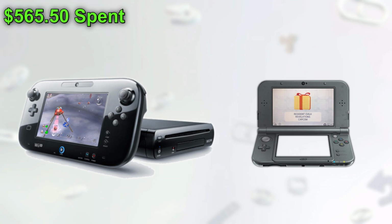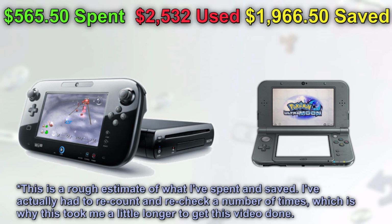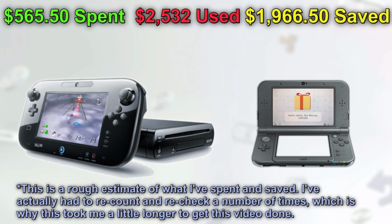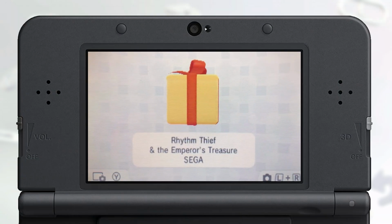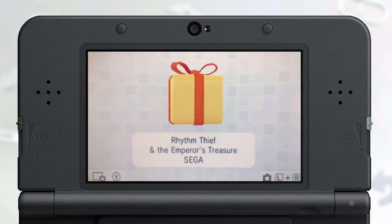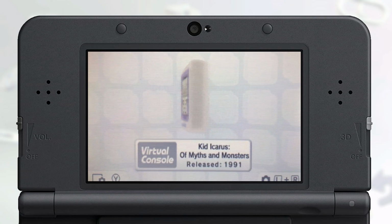But now, let's count up how much it would have cost me to actually get the physical copies of the games. Around $2,532, thus saving me about $1,966.50. Wow! In actuality, it shouldn't come as a surprise that some of the Virtual Console games would be cheaper than finding the used versions, but some games completely caught me off guard in terms of just how much I saved, and in some cases like the Virtual Console games on the 3DS, there really was no way to pass up those options.